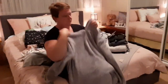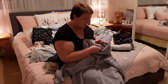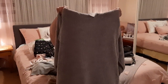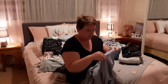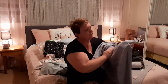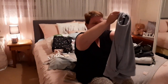And then, wow, so big. The coral fleece night shirt. It's $12, so that's just like a night shirt in the coral fleece. That'll be nice and warm for winter. It's actually got the pockets as well. Then we've got the knot front top in a grey blue colour. And you can just see there, it's just got the knot down at the bottom there at the front. I think these might have been $10.